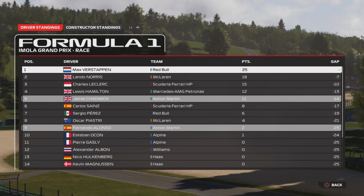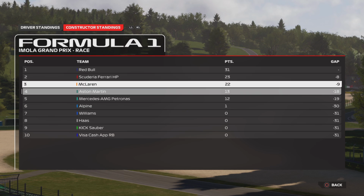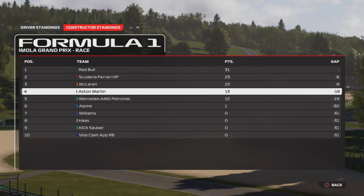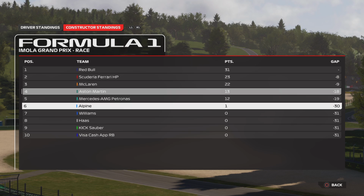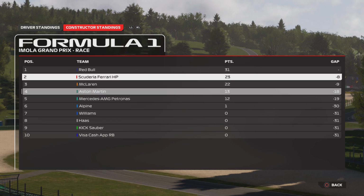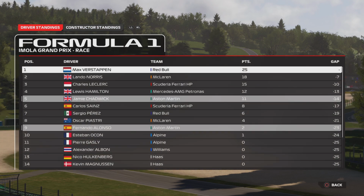Nonetheless, we were able to get 11 points. Fernando got 2 points, excuse me. And as a collective, we got 13 points, 4th in the Constructors' Championship, but we're right behind McLaren, and Mercedes is right behind us with 12 points, and Alpine has 1 point, with Scuderia Ferrari on 23 points, and Red Bull with 31 points.